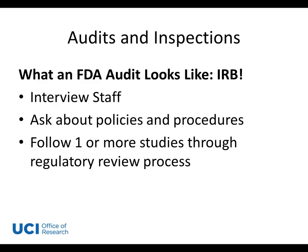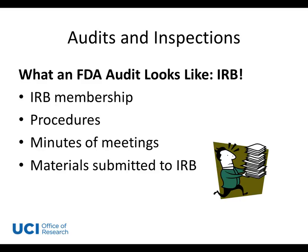And we just like to remind you that FDA doesn't just audit study teams. They come and audit the IRB, for the same reasons. They might come out for cause or they might do routine audits. But when they come out and audit the IRB, they interview the IRB staff. They ask us about policies and procedures. They look at one or more studies that are under their jurisdiction.